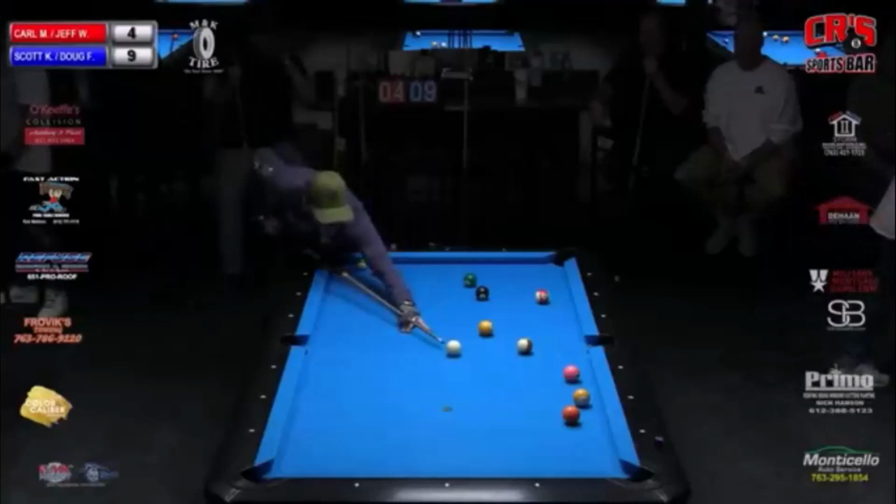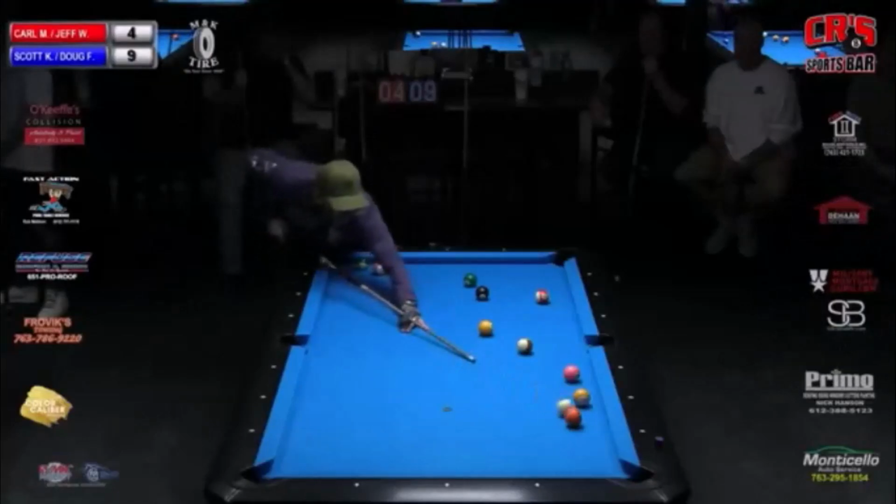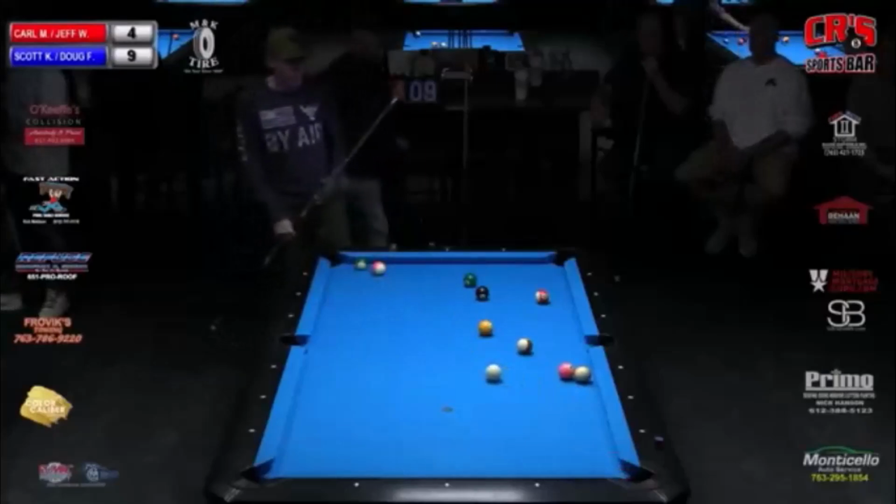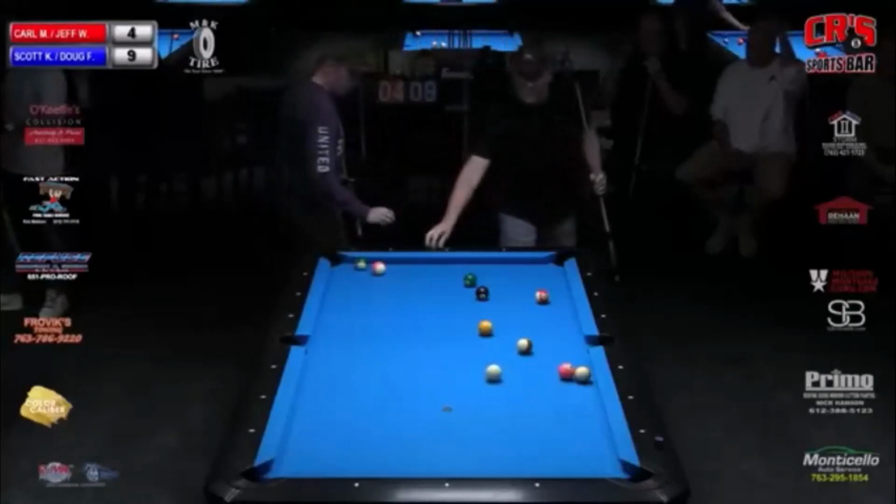I like draw back out of there. Make sure you clear out of there with the cue ball. Uh-oh. Well, you can still get there, though. It's okay. It's not the end of the world.